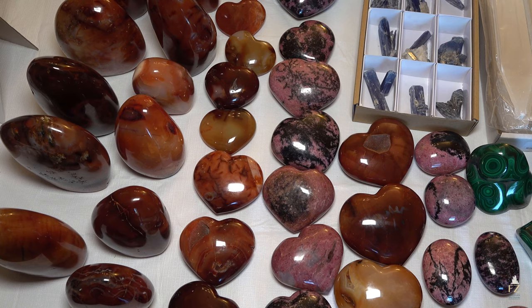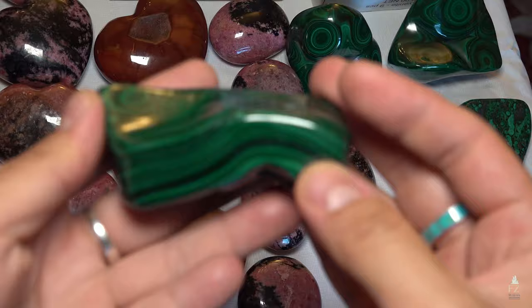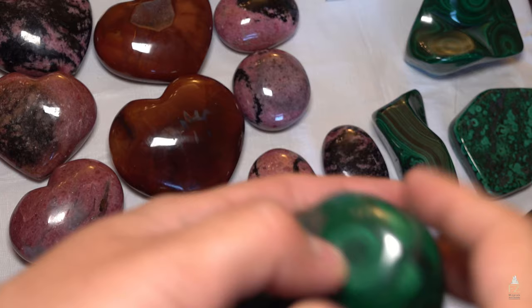Malachite over here. Some polished malachites. Great formations, bands. Malachite's going to be more expensive in the coming years because of what's going on with COVID. Everything is going to be more expensive, but malachite especially. Malachite is going to be one of those minerals where you'll see an increase in price for sure. Look at that. Beautiful, right?